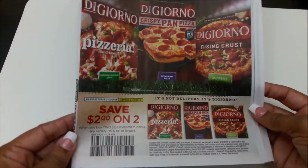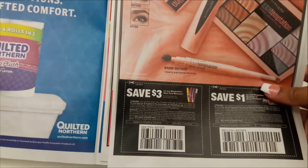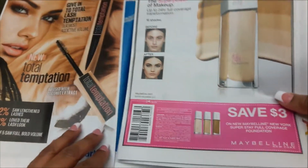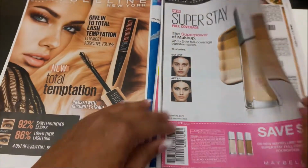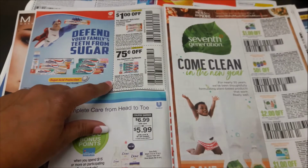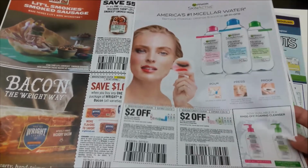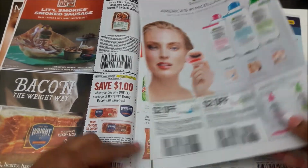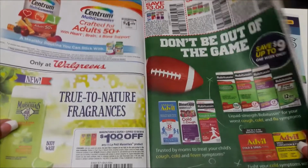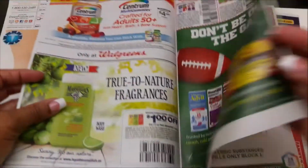So Red Plum, DiGiorno $2 off of 2. We have more Quilted Northern. We have Maybelline. Now this here actually excludes the Great Lash, so we won't be able to get the cheapest version of that mascara. More Maybelline. And I'm just going to go through this really quickly, guys. Aquafresh, $1 off, as well as 75¢. Seventh Generation. Bacon. We need some bacon. Garnier, $2 off the cleansers, $2 off the moisturizers. And then Ambi Pur. All right, I'm just going to show you guys a picture. I'm recording from the phone, and I don't have much time on there and space.